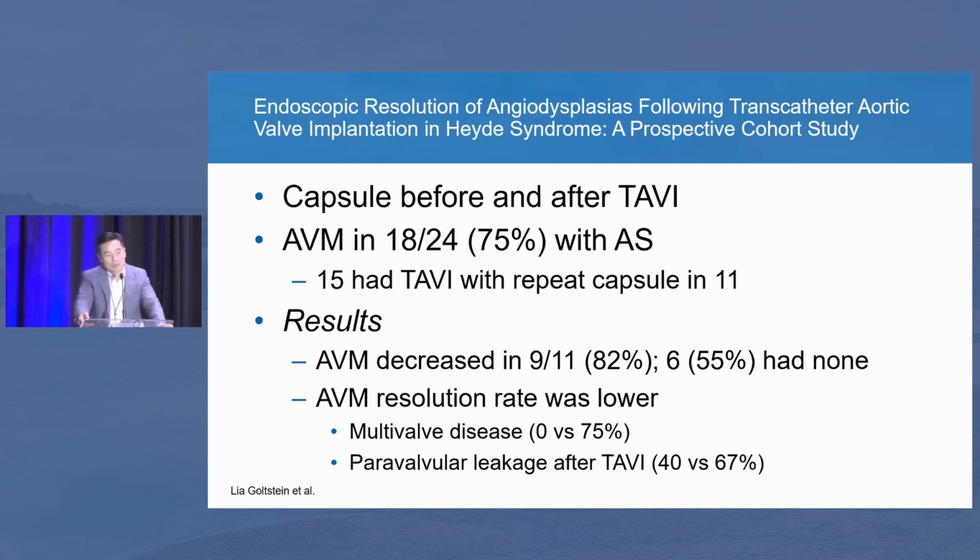What they showed was after the aortic stenosis resolved, the AVMs decreased in 82%, and in half of them, it went away. In patients who didn't have resolution of AVMs, multivalvular disease or leakage was kind of the risk factor. So it kind of makes sense. In these patients, rather than trying to go after these AVMs, it might make more sense to have the cardiologist take care of the cause of it, which is the valve problem to begin with.